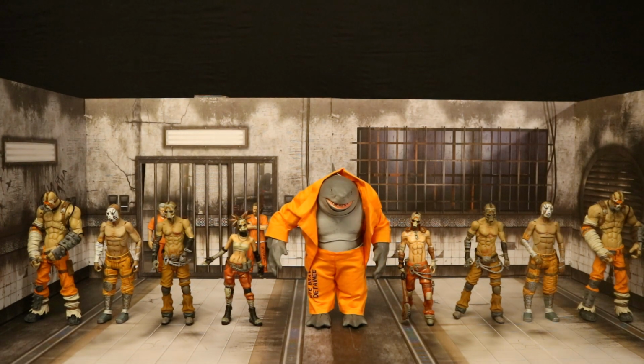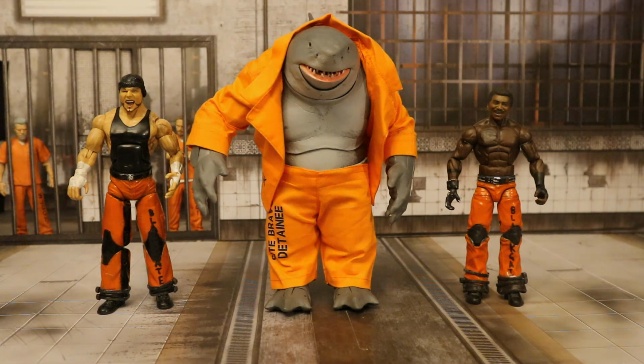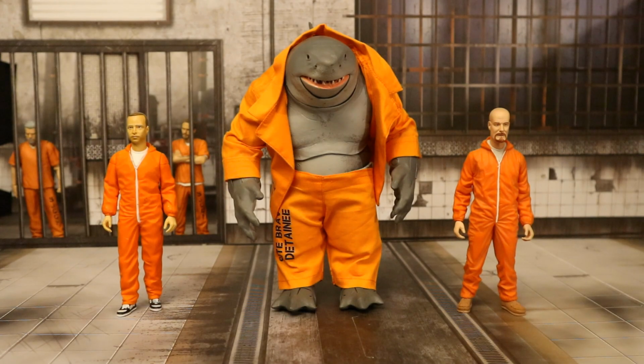Then, with a bunch of Borderlands, Krieg, and Psycho figures by NECA, McFarlane, and some little statues. Nice background Arkham inmates. And here he is, next to a couple of custom Blackgate prisoners. Then, with a couple of Mezco Sons of Anarchy figures in prison jumpsuits. And now, with a couple of Mezco Breaking Bad figures.